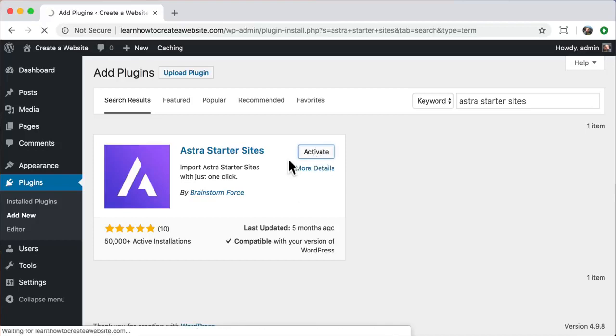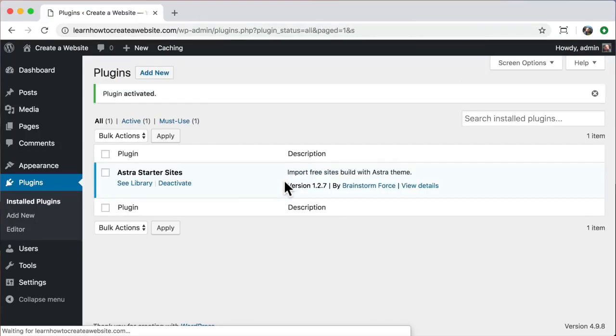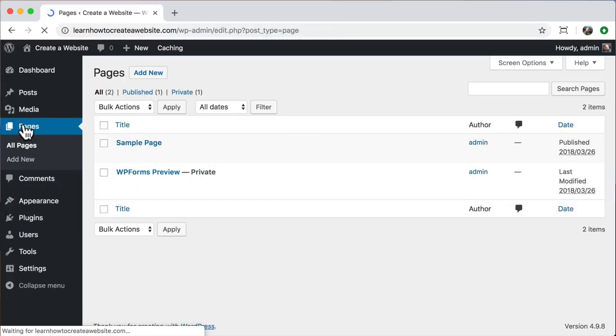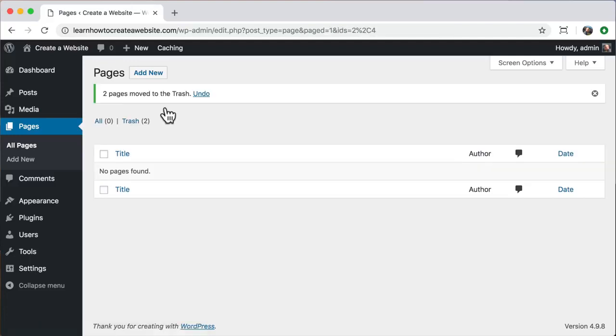Once our plugin is activated, before we install all of these different pages on our website, because that's what it's going to do, it's going to import all of these different pages so that we have them on our website, I want to go to pages and click on that, and I want to delete all of these pages. Now you may have a lot more pages or you might not have any, but I just want to start on a clean slate. So we can just check this box next to title, and from the drop down go to move to trash and apply.